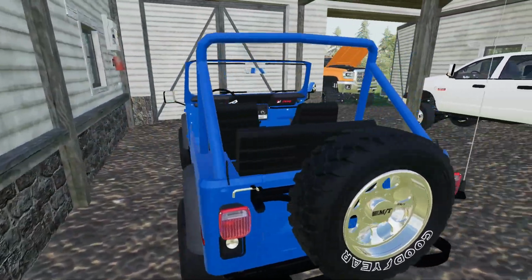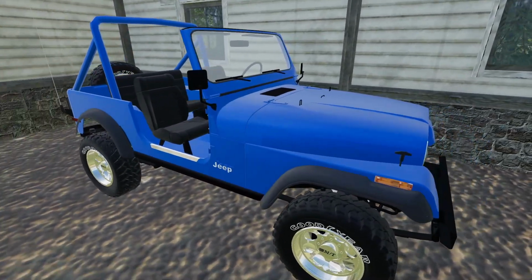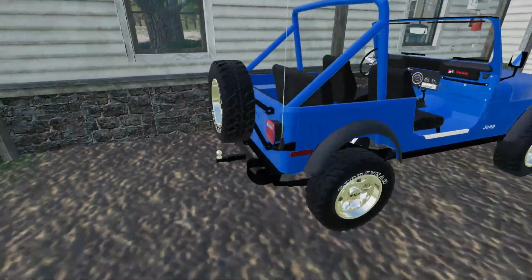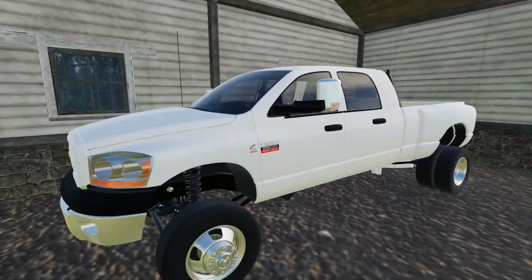I did check the Jeep out, on the other hand. That does have a few miles on it. Other than that, I think this was like a rebuild, or it could have been brand new from when it was built and just never driven anywhere. Of course, they did put some custom rims on it. That does look pretty good, though, we'll say. Okay, so now we know that.